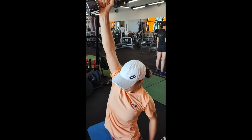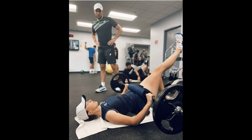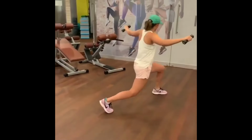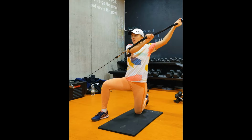Additionally, strength training has been shown to improve bone density, which is crucial for tennis players who are at high risk of developing stress fractures due to the repetitive nature of their sport. Strength training also helps Świątek to maintain a healthy body weight and body fat percentage, which is important for optimizing her performance on the court.